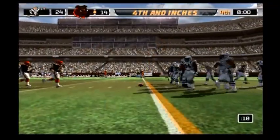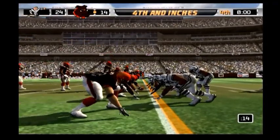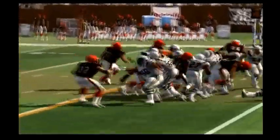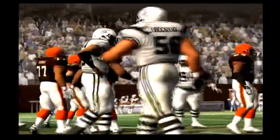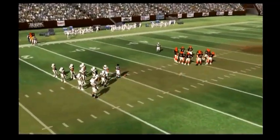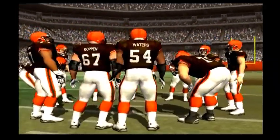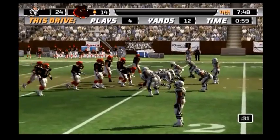Fourth and one coming up. Hand off to the tailback. Williams is there for the tackle. Good job getting past the sticks on that run. And this is the fifth play of this drive within scoring distance.